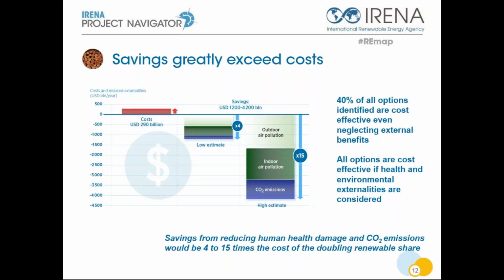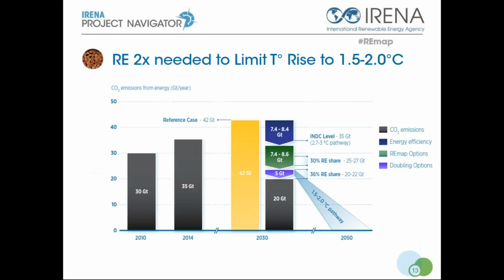Now, in recent years, climate change has come much more to the foreground as a driver, and so we assessed also through REMAP what you can do with renewables in the context of climate change, and our conclusion is that renewables have to play a key role. They account for more than half of the CO2 emission reduction potential in 2030, and the combination of energy efficiency and renewable energy can keep the world on a path to 2 and maybe even 1.5 degrees climate change.